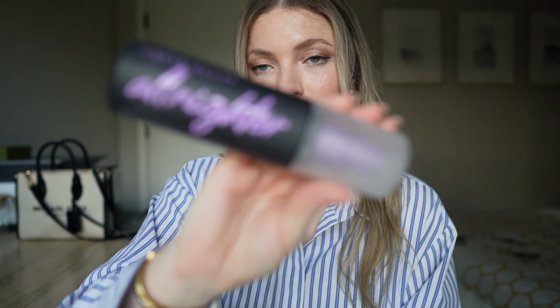We have the Urban Decay All Nighter. It is the makeup setting spray. This is not a pore clogger, but it is not great. It is not clean. It gets a 47 out of 100. Will not be buying this again.